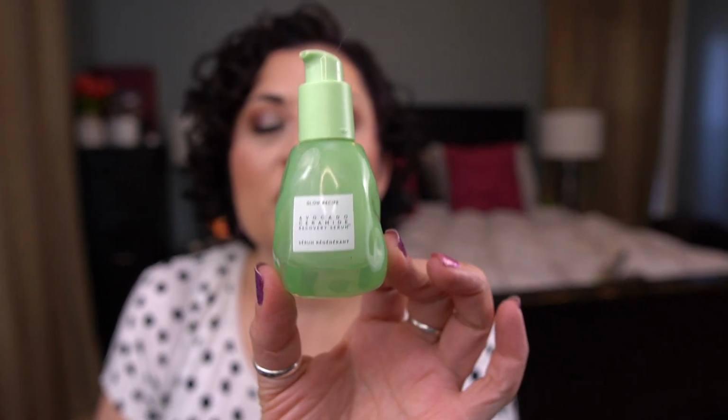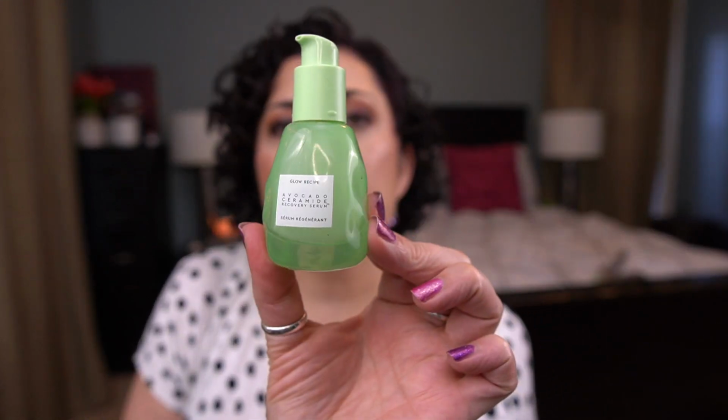From Glow Recipe, I have the Avocado Ceramide Recovery Serum. This is in my 50 Shades of Green. And this may be a spoiler depending on when I get this up. I'll probably get up 50 Shades of Green first, to be honest. But yeah, this was a decent serum. It's not one that I feel like I need to repurchase.